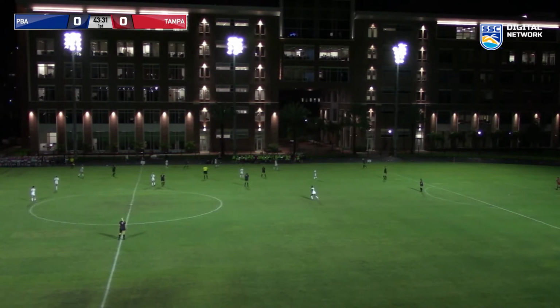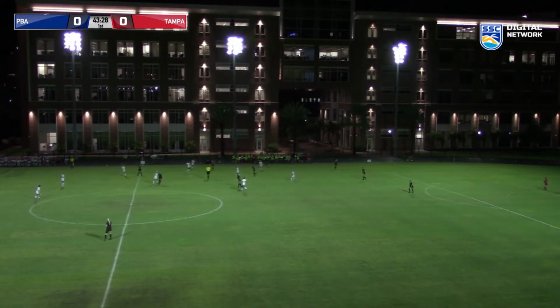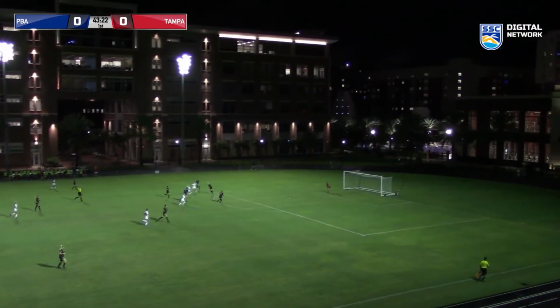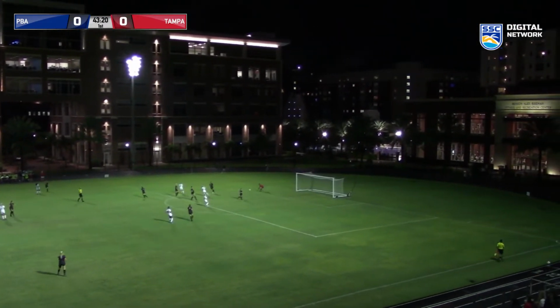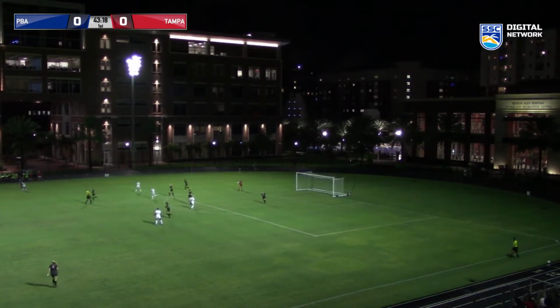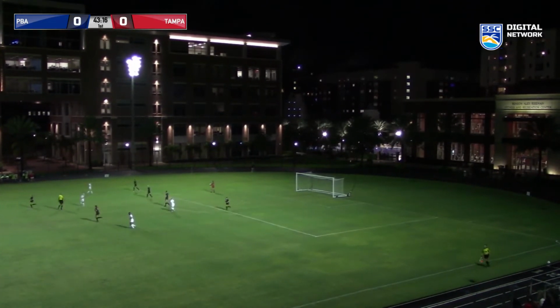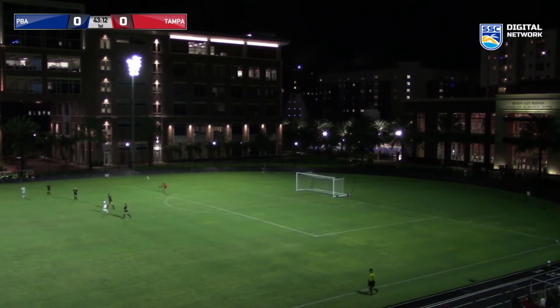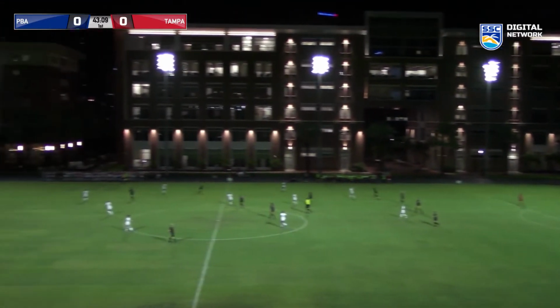Beautiful night out here. Now it's cleared up. Predicted a little bit of rain later, but hopefully it stays away. As now Palm Beach does have a potential chance here. This one is going to be picked up in goal. And now cleared away from the Spartans up to midfield.